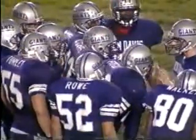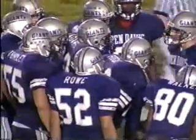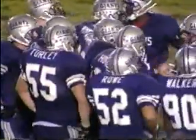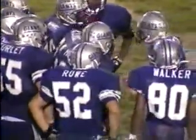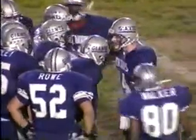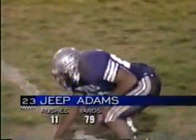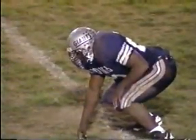Good blocking up front. Number 55, Mike Turley, doing a good job up front, sealing off the linebacker, and that was another hole that possibly you and I could probably cruise through together. Wow. Jeep Adams, 79 yards on 11 carries. What I've liked about Ben Davis's running attack tonight is Dick Delahan has distributed the ball fairly evenly, and you really don't know who's going to get it, and just about every player that has touched it for the Giants has run with it quite well.